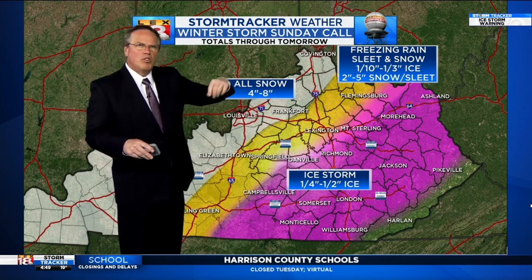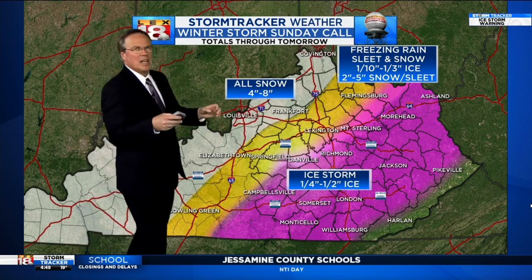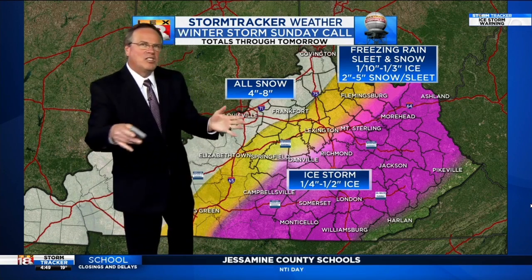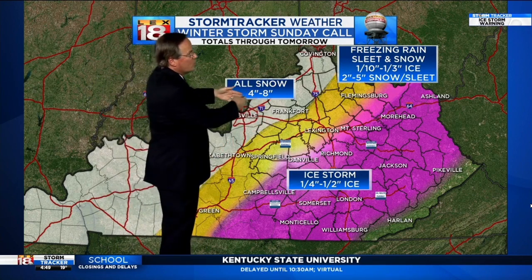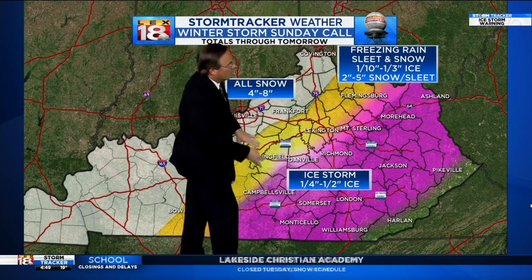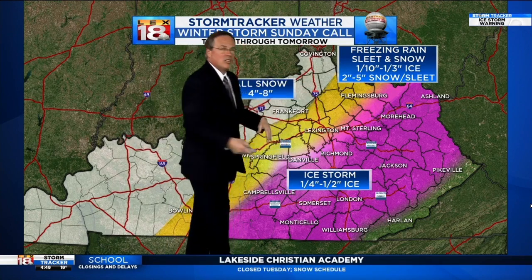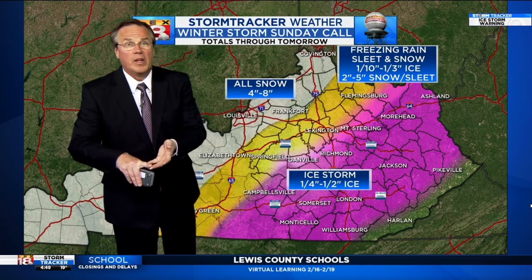It's what's going on between 3,000 and 5,000 feet above your head where we don't have a lot of thermometers, but it's that warm air aloft and how extensive it is that determines whether it's freezing rain, whether it's sleet, or whether it's snow. So here is our best shot at it right now. Through the center right here, where you've got that bright orange and yellow, it's the whole potpourri of weather. Freezing rain, sleet, and snow. You get a little bit of everything.